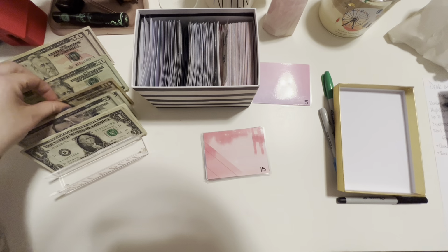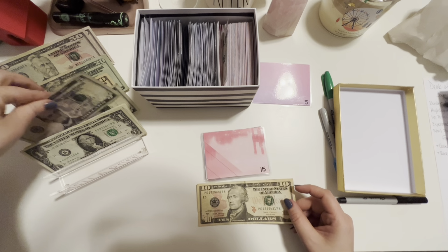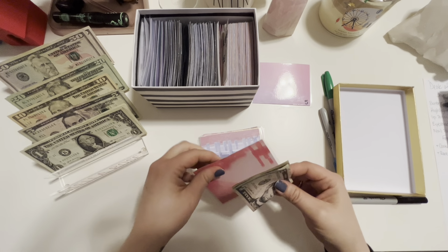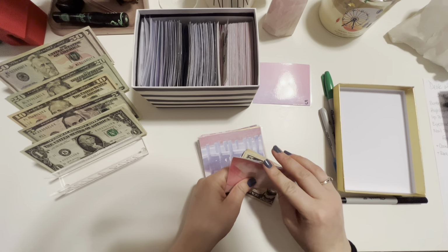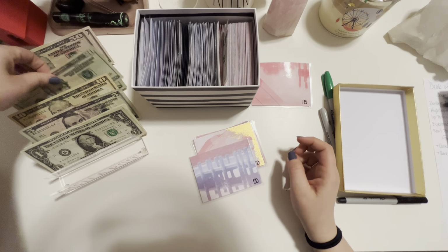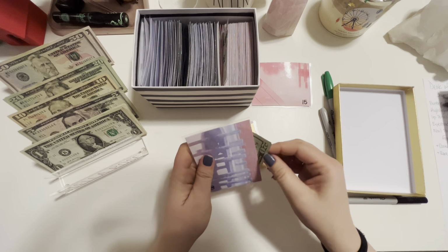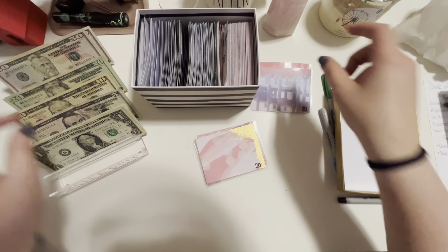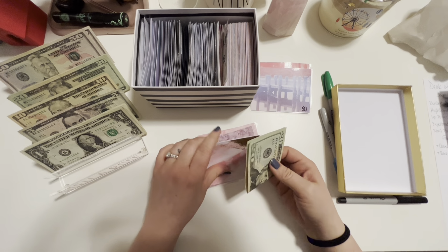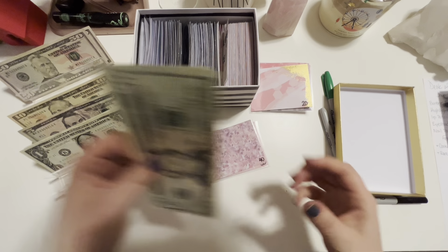Next we have a 15, so that is a 10 and a 5. So we'll put that in here. Maybe. There we go. Next we have a 20. So we'll put the 20 in here. I don't like folding money. I like it crisp, but for this challenge, obviously you fold it. I have another 20. This one is a 40, so that's 2 20s.